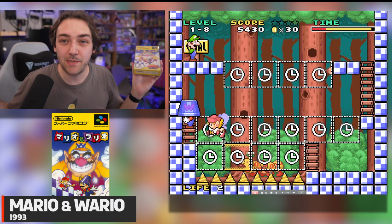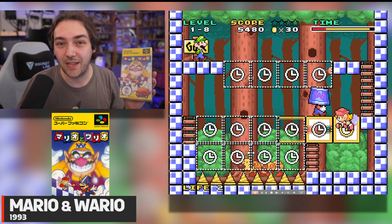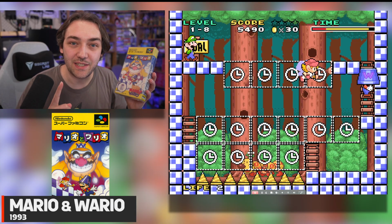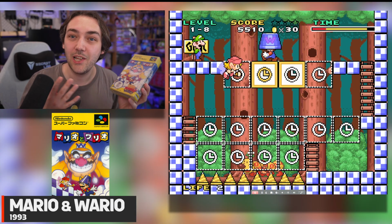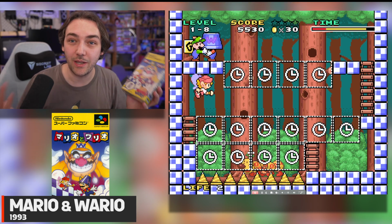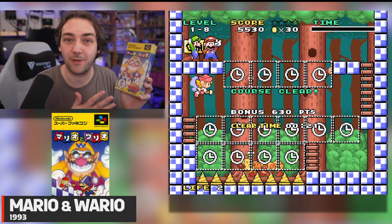I don't know where my SNES mouse is, so unfortunately I can't play it properly, but it does work just as well on emulators. And the fun fact for this game, it was actually made by Game Freak, the same people who made Pokemon. So it's just a really weird game from that point of view as well. They made this before they made Pokemon, obviously.